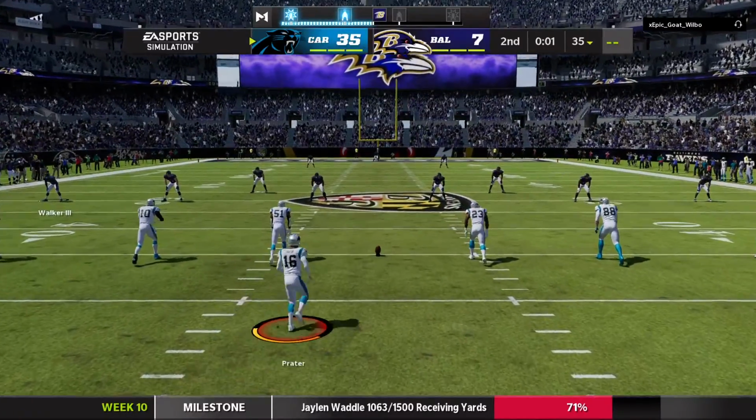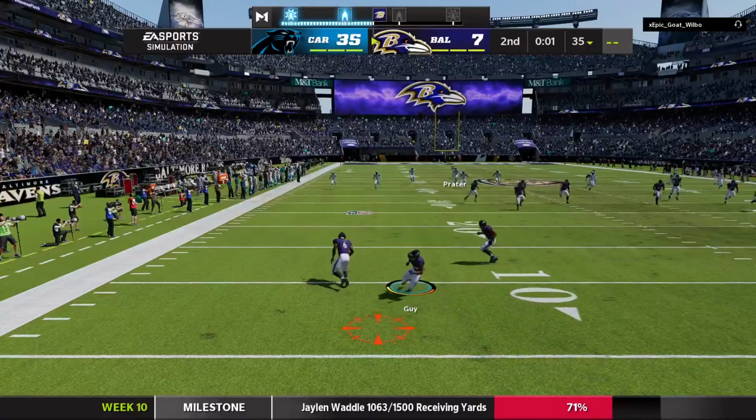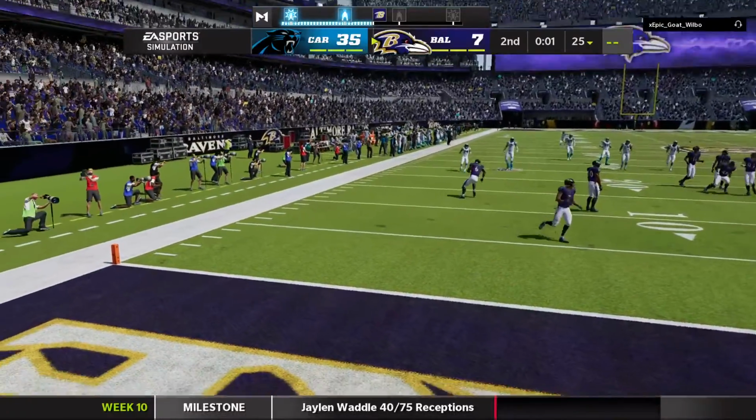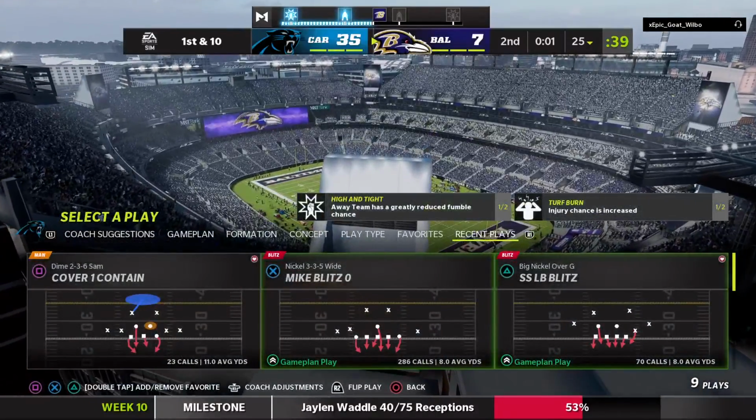So still time for the kickoff here. 1 second to go in the half as this one is away. And they will not get a chance to return this one. It's through the back of the end zone for a touchback.